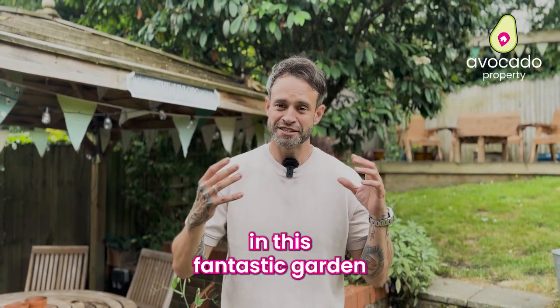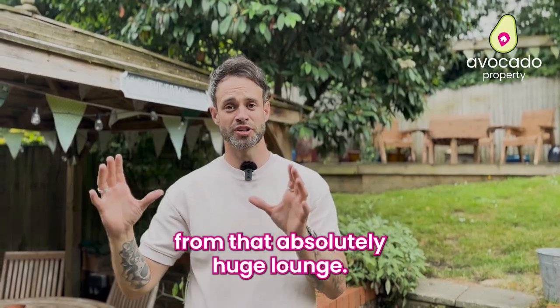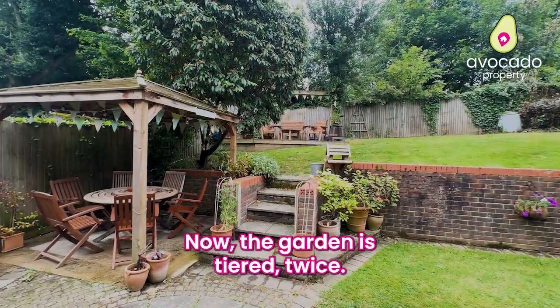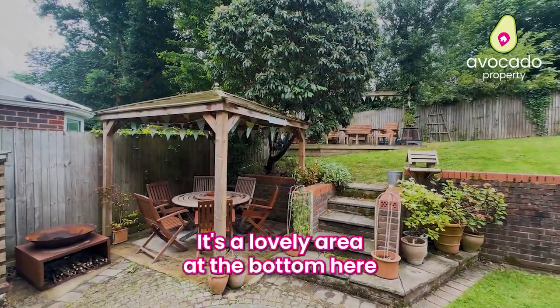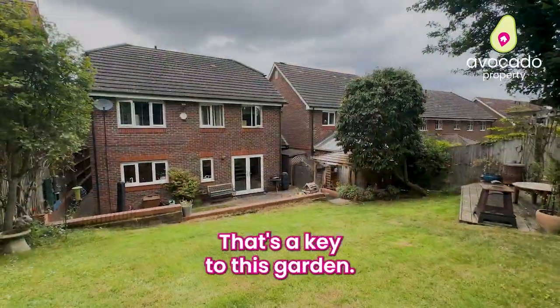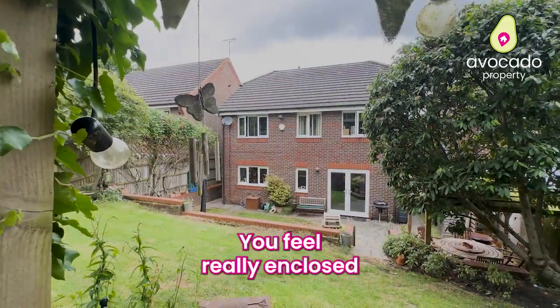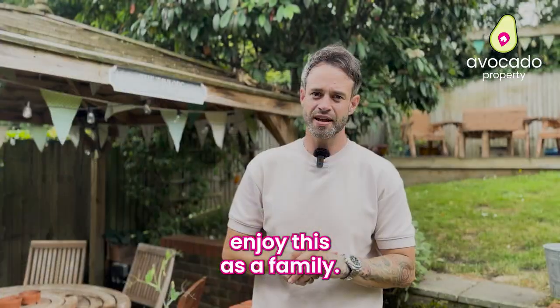Now you join me in this fantastic garden which steps out from those double doors from that absolutely huge lounge. Now the garden is tiered twice. It's a lovely area at the bottom here with the pergola across the back. Really, really private. I think that's a key to this garden. You genuinely have nothing looking in from behind. You feel really enclosed and you can really enjoy this as a family.